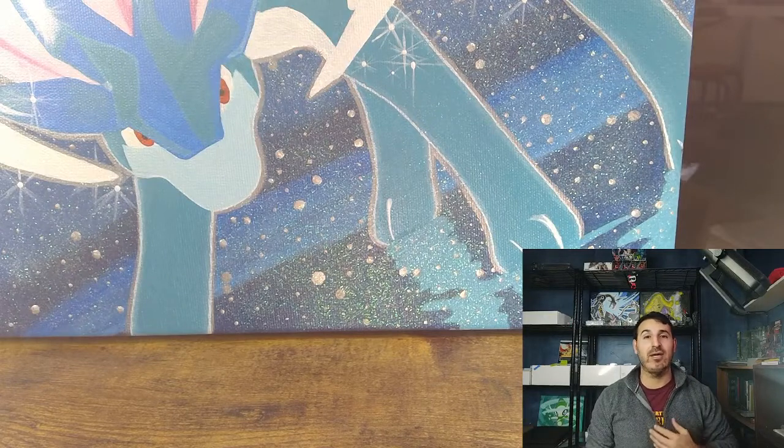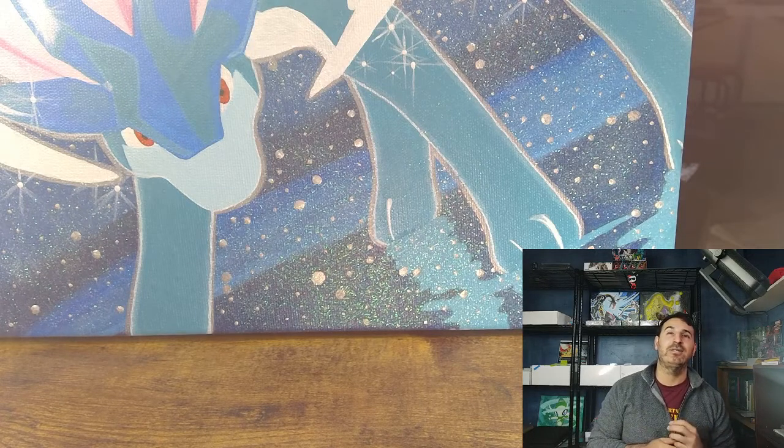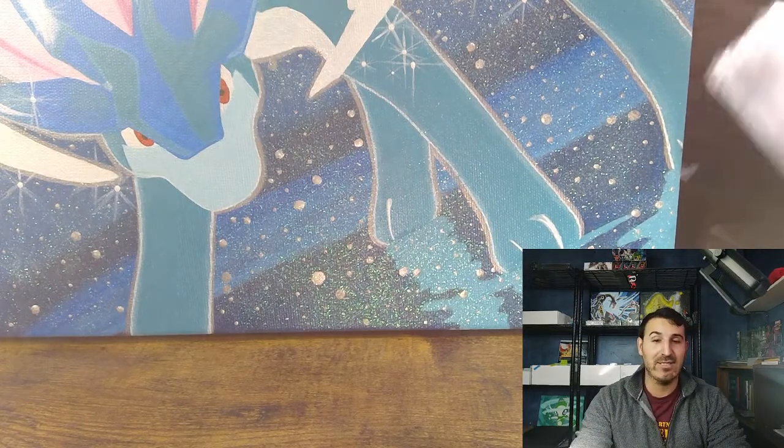There's still the holos to be graded. There's a few reverse holos that I kept, probably like 3 or 4. There were some more EXs as well. So I have the Latias, the Muk, the Kingdra. Oh, what else is there? I forget, but there's quite a few other cards that are still there waiting to be graded, and I still have to sell some of these cards.